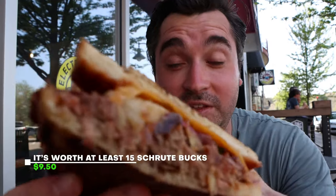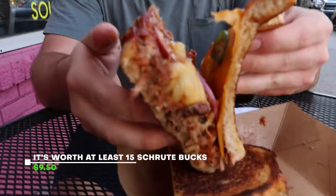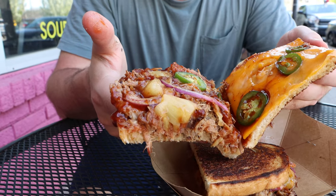It's worth at least 15 Schrute bucks, and we have figured out what's on it. We got cheddar cheese, jalapeno, pineapple, barbecue sauce, pulled pork, red onions. All toasted on delicious, delicious bread. I don't think Dwight would eat pineapple on a sandwich, but it looks good.